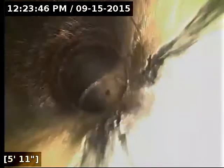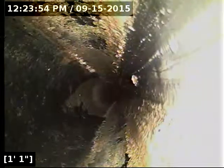And we are just a few feet from pulling the camera out here. We've got good flow all the way out to the street. Both the ABS and PVC portions of the line are in good shape. The sewer line is functioning properly at this time.